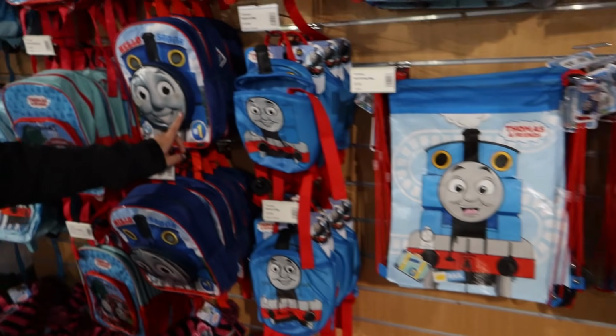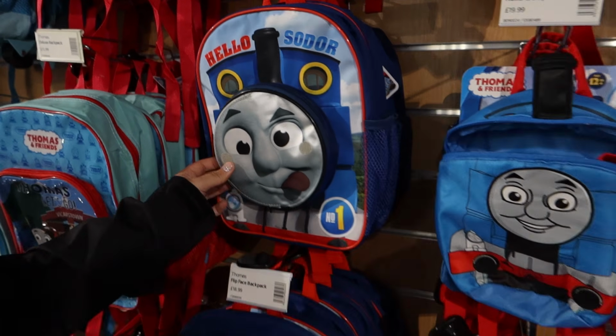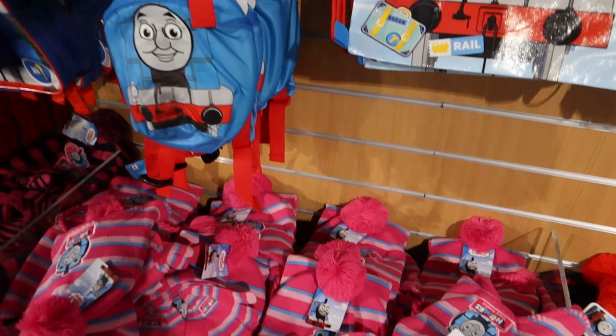Pull it to the side and his face changes. Let's have a look. So it goes from happy to cheeky. Oh, sticking his tongue out. Yeah, cheeky or creepy, I'll let you decide on that one.